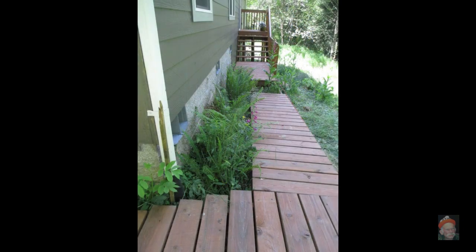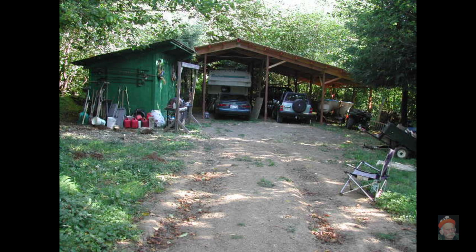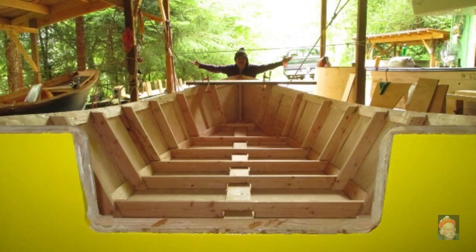First, I built a wooden boardwalk around the house. Then there were outbuildings to build, a carport, a storage shed, and an art studio. I built a drift boat and a dory, and other things in life got in the way. After I bought a sawmill and lumber began piling up, I no longer had an excuse not to enlarge the deck. This is part one.